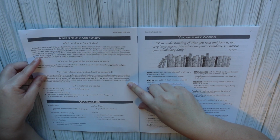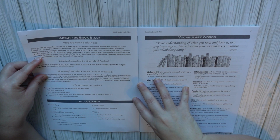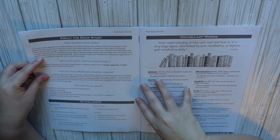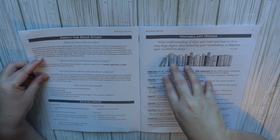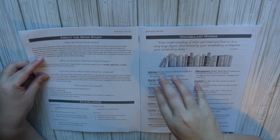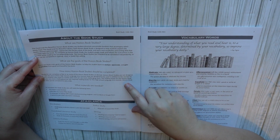So for my daughter and myself, we plan on maybe using 1 this year, maybe 2 if she needs it. But we're hoping that we could space these out and use these each year, or at least for the next 3 years, for her high school, to just give it a little bit more.